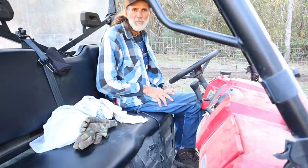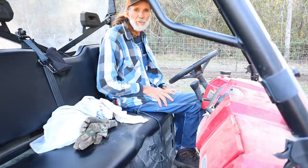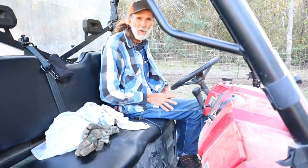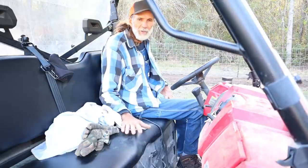All right, guys, we're fixing to spread some ammonium sulfate on the pasture now. It's the time of the year to do that here in the Deep South to make the grass get a real quick jump. And it doesn't last very long in the grass. We can't put the cows on it when you do it. You've got to keep them off for several days so they won't get nitrate poisoning. But we're going to do it with the Ranger.